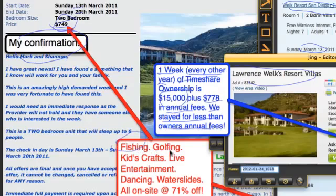It's got fishing on site, it's got golfing, it's got kids craft time, it has live entertainment. There was a magician when we went there. It has dancing, water slides. It's all right there on site. It's 30 minutes from the ocean. 71% off retail and vastly superior to owning there.